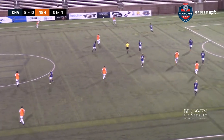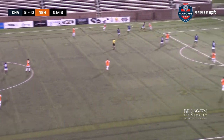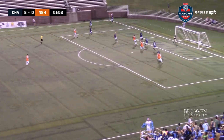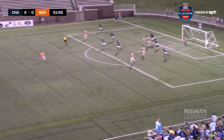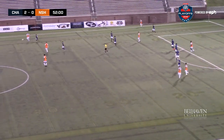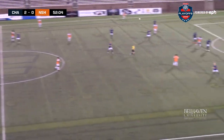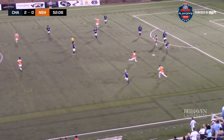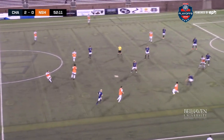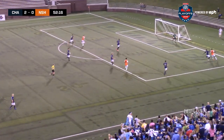What you don't want to do if you're Nashville now is panic. Well, that's right. They need to stay calm, play their game, not try something they can't do. Actually, Lever gets it away. Timely clearance. That's really turning things around in the space of a few minutes. Really, less than 5 or 6 minutes from getting a red card to 2 goals.